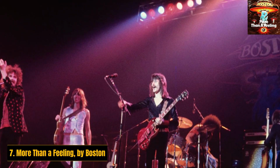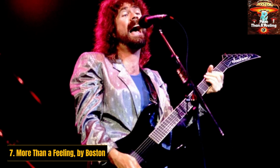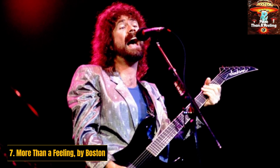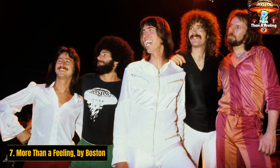The basement itself was not glamorous. Scholz has described a tiny space near a furnace, with homemade partitions and equipment squeezed wherever it would fit. He and singer Brad Delp spent years making demos while record companies repeatedly passed on them. Then those recordings finally opened the door, and More Than a Feeling shows the trick almost immediately. The beginning is gentle, the guitar feels private, almost fragile. It does not sound like an arena anthem yet.